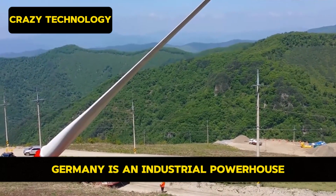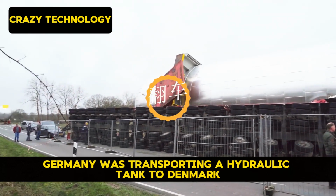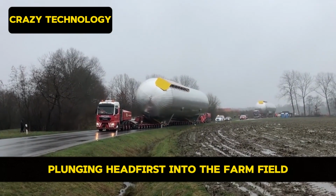Germany is an industrial powerhouse, but people still make mistakes. Even though the Germans are careful, there are times when they flip over. Germany was transporting a hydraulic tank to Denmark. An accident happened while turning. The hydraulic tank tilted, plunging headfirst into the farm field.